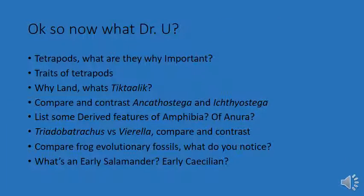So now what? I'll end the lecture here today. So basically just go back and look at some of the learning outcomes or study guides. And so what are tetrapods? What is Tiktaalik? What are Acanthostega and Ichthyostega? Tell me some traits of tetrapods. How is life in an aquatic environment different than life on land? What do we see in the evolutionary history of amphibians? Some of the derived characteristics or traits that we start seeing over time.